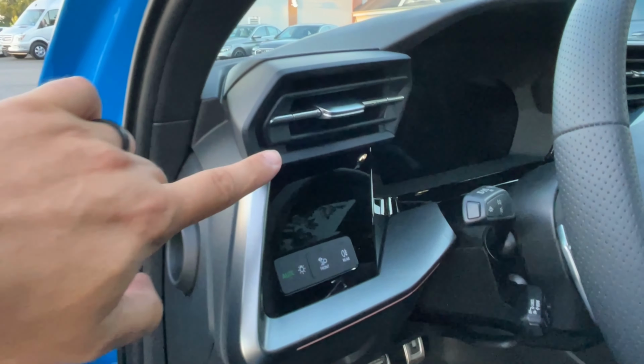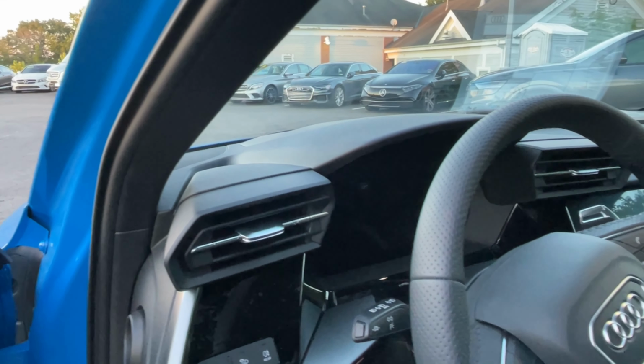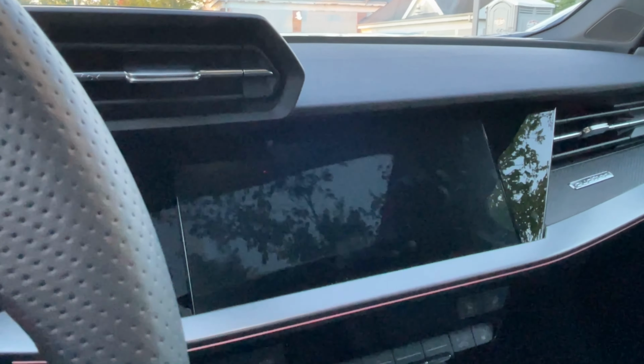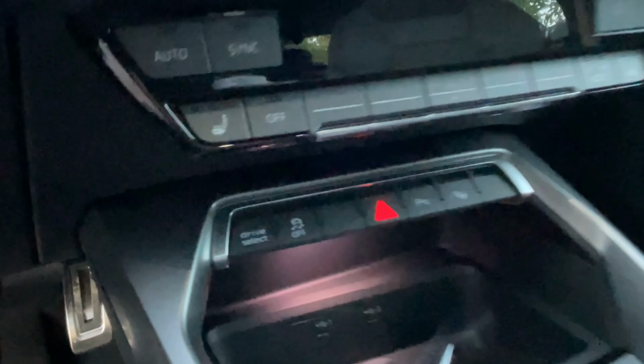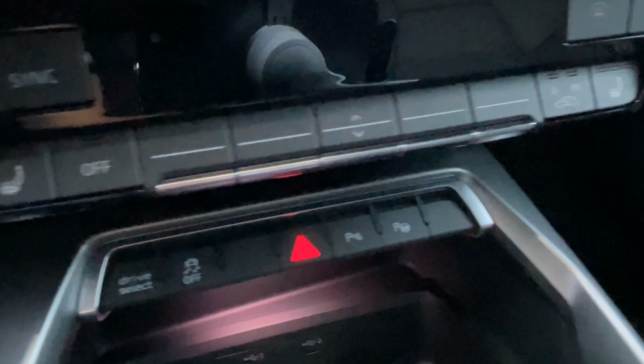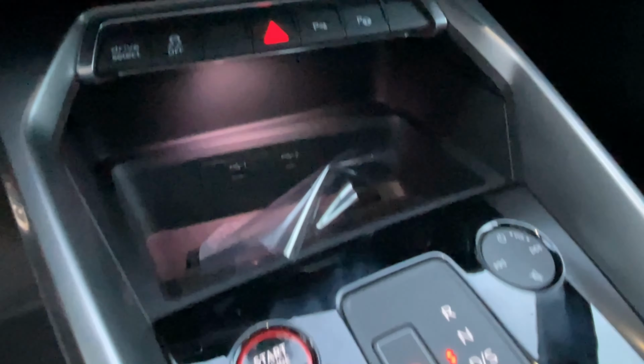Here you can see the updated design. They came out with this in 2022. And personally, I think it was one of the better changes. Now, Audi always angles that screen toward the driver, so the driver has all the functionality and control, without stretching to get anything.